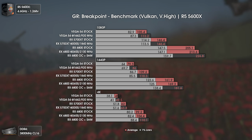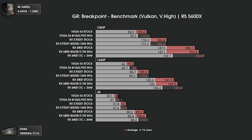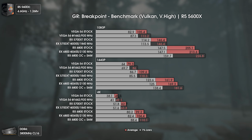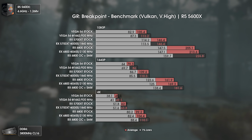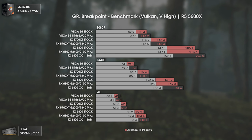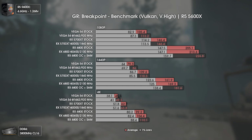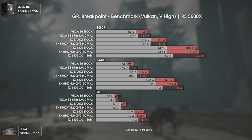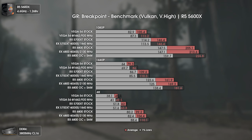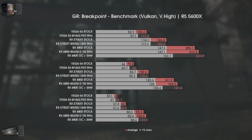Although the results seem insignificant once we see over 180 average FPS with the RX 6800, so literally more than double of what VEGA 56 offers you, while consuming around the same 220 watts. Insane! In this game, even the RX 5700 XT fares pretty well for 4K 60 FPS, but if you want to have more room for ultra settings, the RX 6800 is advisable.